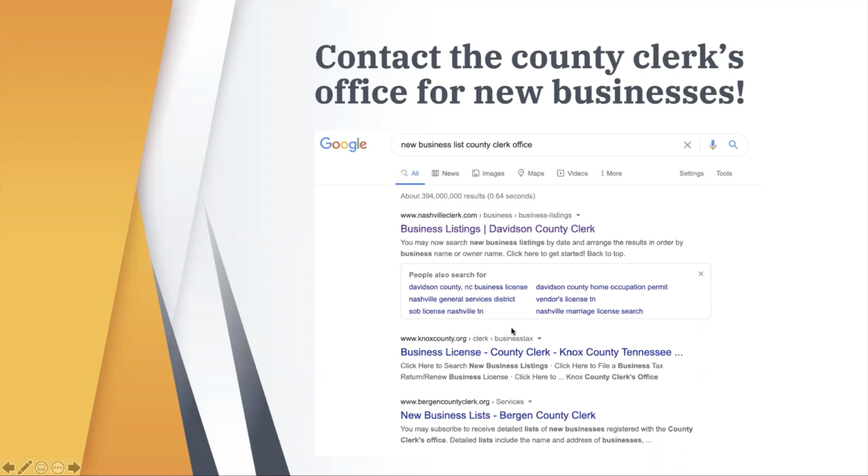This just gives you an idea. If you want to do whatever county or whatever city that you're in, guys, punch up the county clerk's office in your county. Sometimes the actual city has a clerk's office, sometimes it's called something else. I forgot the other name of it, but all I can tell you is this, that you can get data on new businesses from the county clerk's office, guys.